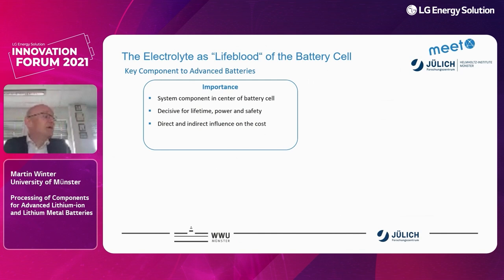The electrolyte is probably the most important, but maybe not the most expensive component in the battery cell, I think that everybody of us has recently discovered as we look at solid electrolyte batteries. But it's decisive for lifetime, power and safety, that's for sure. And it also has a direct influence on cost, which is not so high, because actually liquid electrolyte production is very, very inexpensive. And also the components have become very inexpensive. But it has a very strong indirect influence on the cost, because of the operation cost: how long does a cell last, how long does it cycle, how safe it is, that is very much depending on the electrolyte.